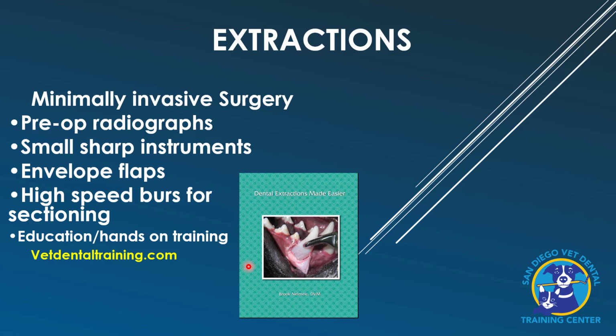Minimally invasive surgery. I like minimally invasive, small, sharp instruments. Always take preoperative radiographs. I like envelope flaps as opposed to full flaps. And again, hands-on training is the best, but we'll talk about this in our extractions lab.